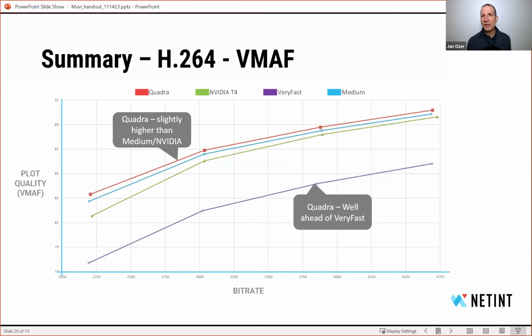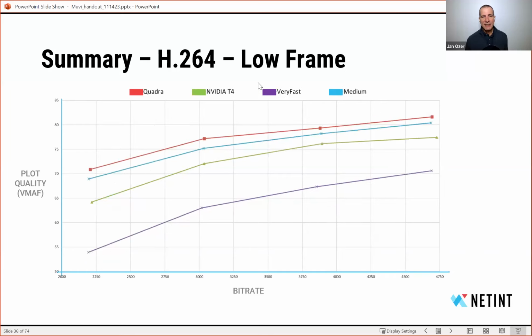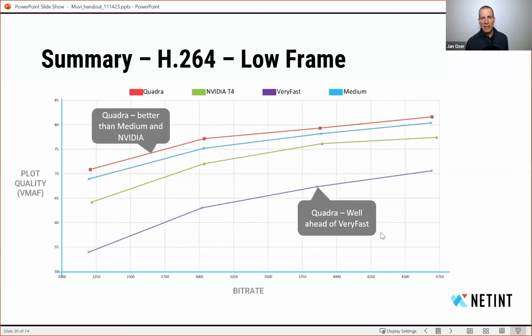And again, you would use the very fast preset because you need to get reasonable throughput out of your CPU-based transcoding setup. So this is the summary of H.264, and this is low frame. And again, this is an indicator for transient quality problems. We see Quadra, again, is on top, and we see that it's well ahead of very fast. And the T4 is down here.